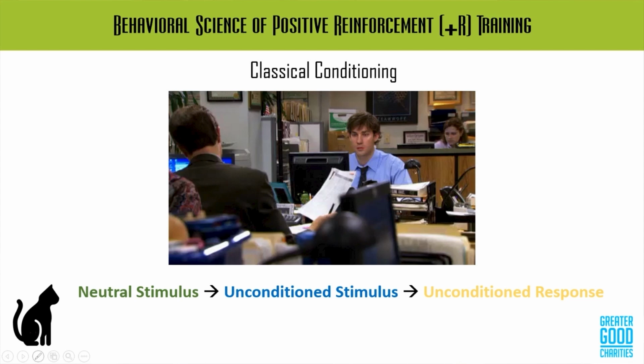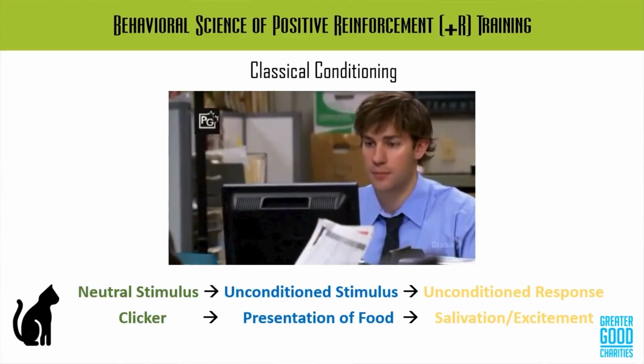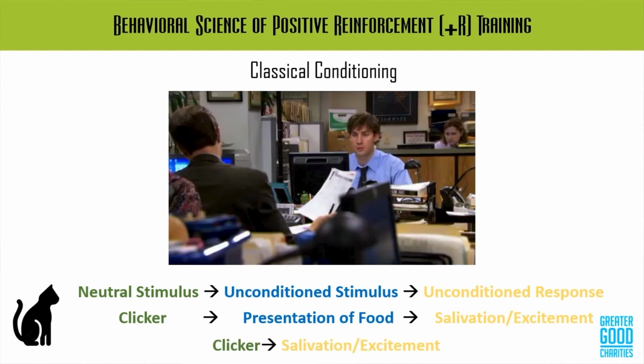So in classical conditioning, you give a stimulus and you get a response, right? There's a relationship between a sound, let's say, and what happens after that sound. The sound of the Windows booting up, doing whatever it's doing, is your clicker sound. The presentation of food is the Altoid, and the salivation excitement is Dwight being like, give me the Altoid. So what we end up going for is that the cat associates the sound of a clicker with something good, right? In general, that's what classical conditioning is going to be.